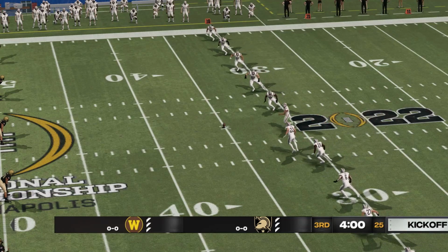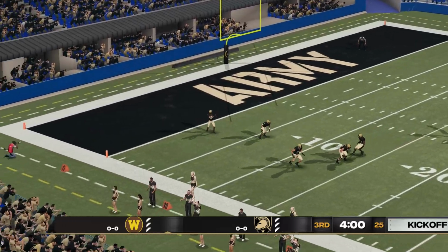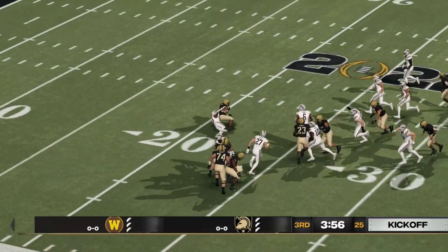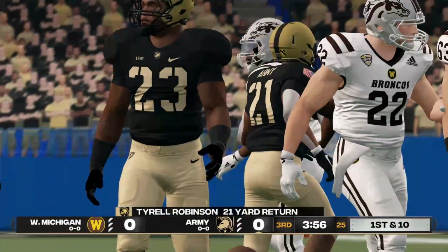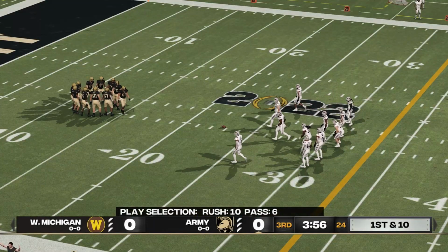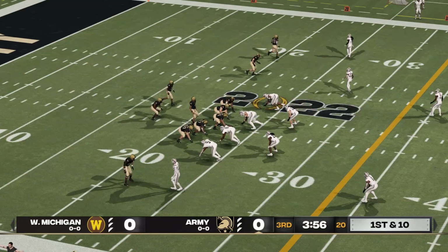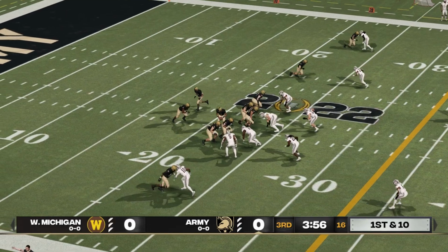Just about set to start the third quarter. Robinson fields it at the 2. He's taken down at the 23-yard line. I think it says something about the quality of the preparation of both teams that we're into the third quarter and nobody's been able to pull away. Both sides seem to know what to expect.